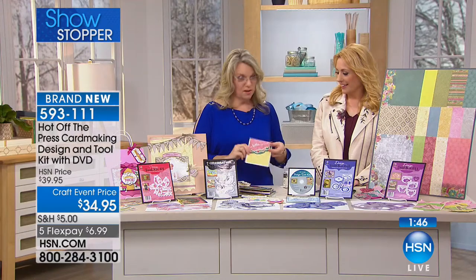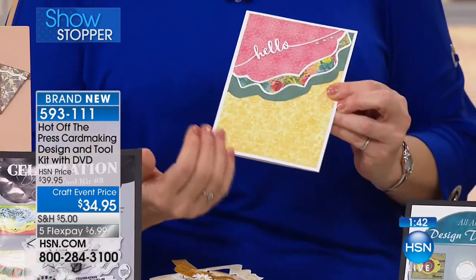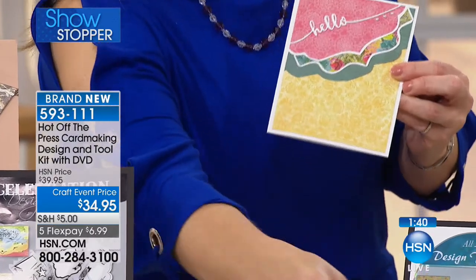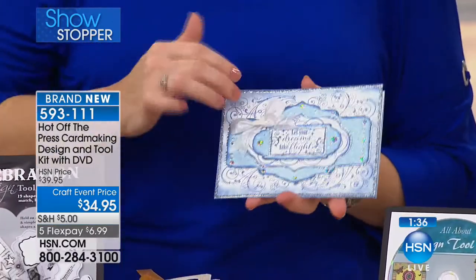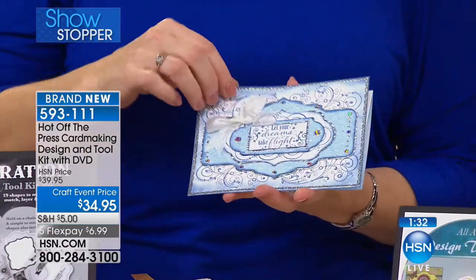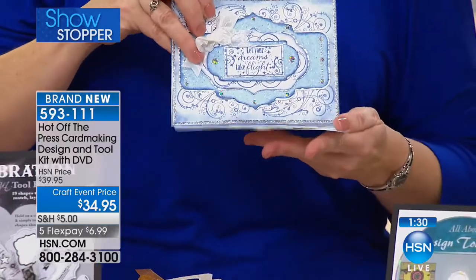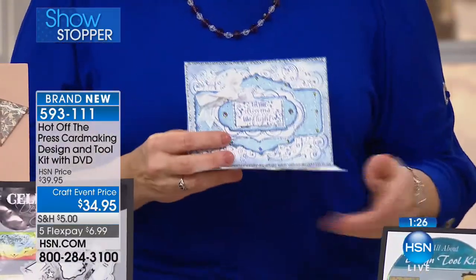So here's another one, right on the corner. I love that, at an angle. And you can get some really elegant looks. You can get some fun looks. This is fun with those labels stacking on top of each other. Use them with specialty papers, do a little stamping in the background, and then create an easel card. You're going to get those examples, 40 examples on that DVD.